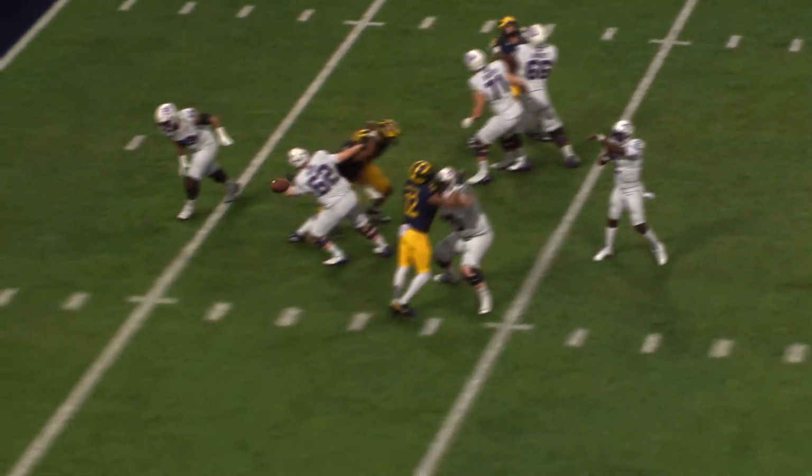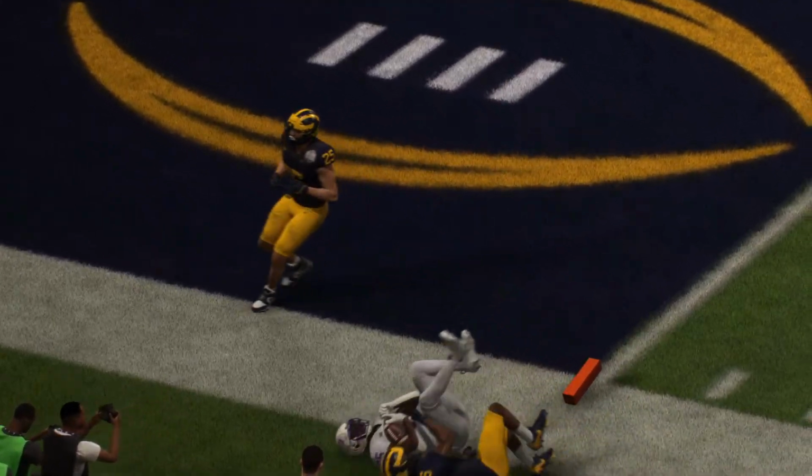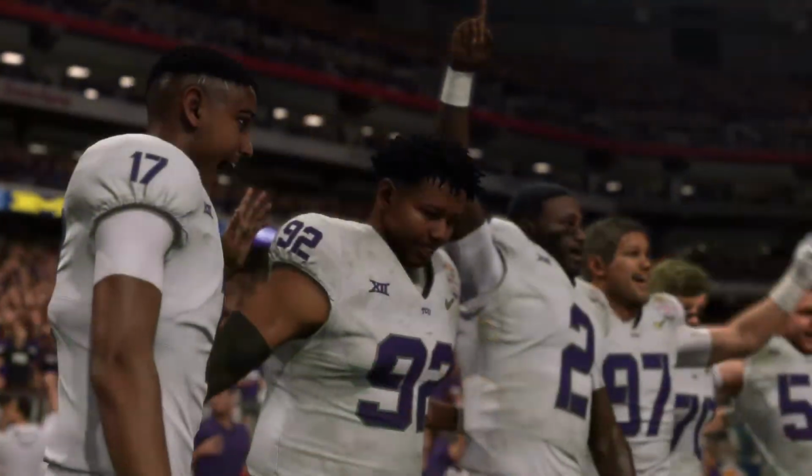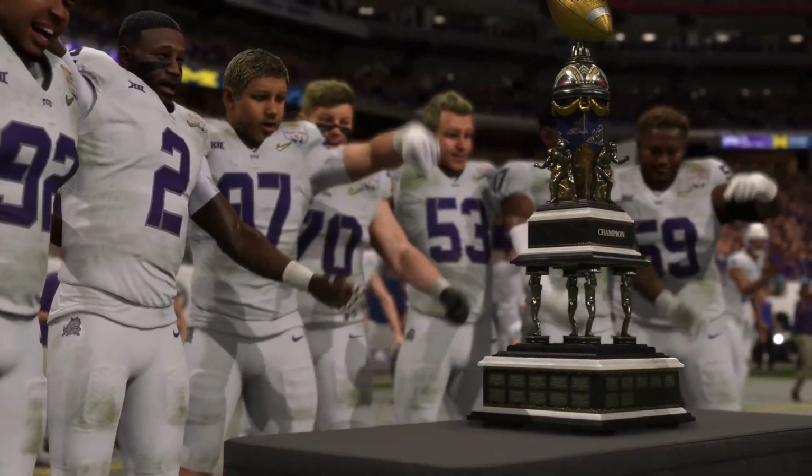And now the stage is set for this season's ultimate college football game. We will see you at the National Championship. For Kirk Herbstreit, I'm Chris Fowler. This has been a presentation of EA Sports College Football.